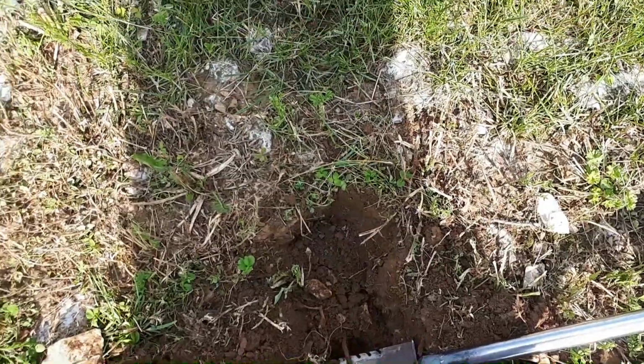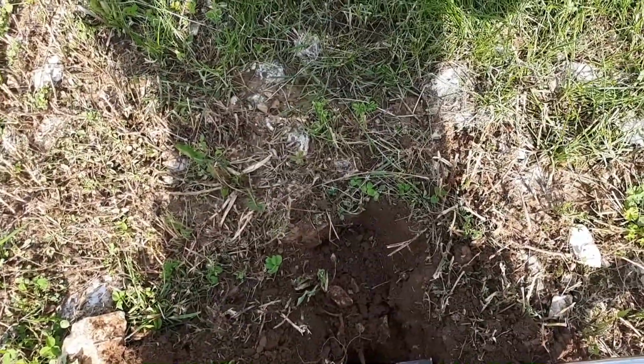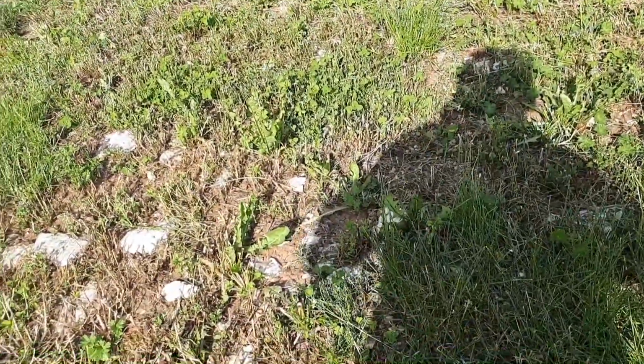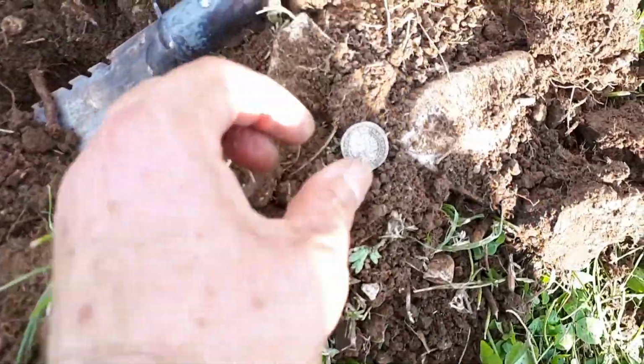Wow, diggers, this is incredible. I just want you to know that as I walk through this meadow, there's so much iron. It sounds like a machine gun going off in your headphones. And you got to listen for the little peeps in between. And that's just the case here. And look at this hammered silver I just dug.